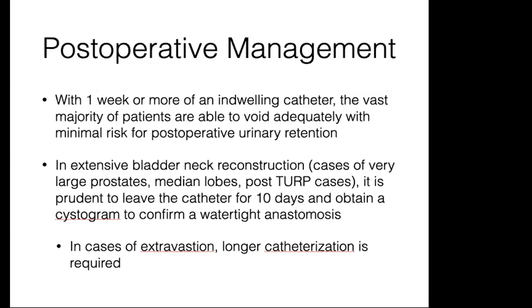Within a week or more of an indwelling catheter, the vast majority of patients are able to void adequately with minimal risk for post-operative retention. However, in cases of extensive bladder neck reconstruction, for those with large prostates, median lobes, or post-TURP cases, it is prudent to leave the catheter for 10 days and obtain a cystogram to confirm a watertight anastomosis. In cases of extravasation, longer catheterization is required.